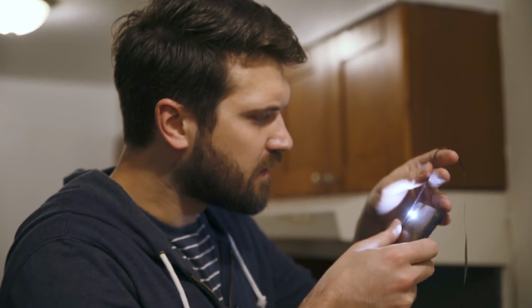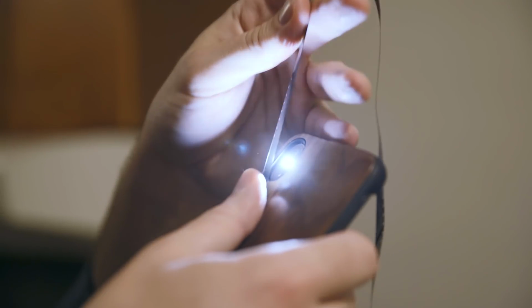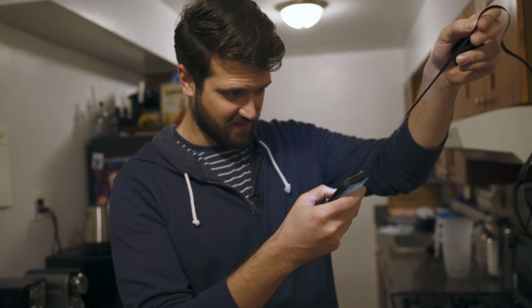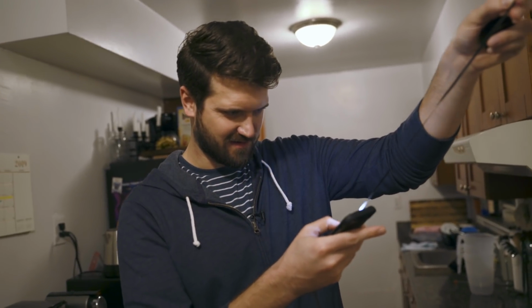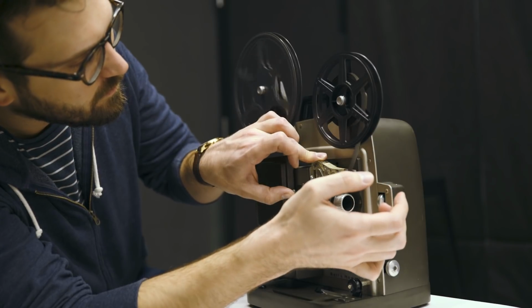Oh, there's definitely images. What is it though? Holy shit, that worked. To my surprise, it worked. Kind of. However, the results were far from perfect.